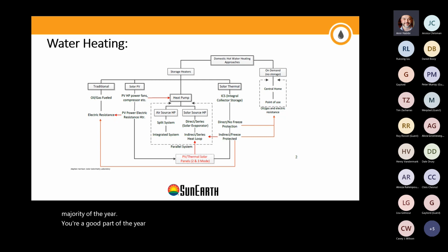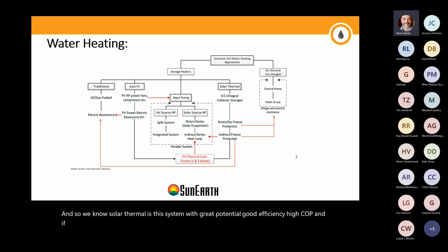Basically, in order to be able to do that and use solar thermal with that, we have to design some sort of a backup. So if there is going to be a backup, and we know solar thermal is this system with great potential, good efficiency, high COP, and if you're moving toward that decarbonization, if you're moving toward that electrification, doesn't it make sense to just pair it up with the most efficient backup system that we can find?